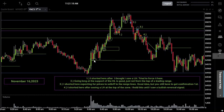Now we do have these higher lows. This is my strategy right here, where I see the higher low and then see prices come back to retest it. But because it occurred in the first 10 minutes of the session, I just couldn't trade it. It looks so good and it looks so appealing.